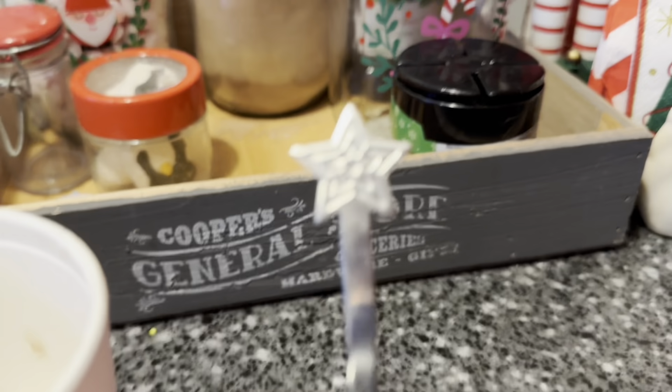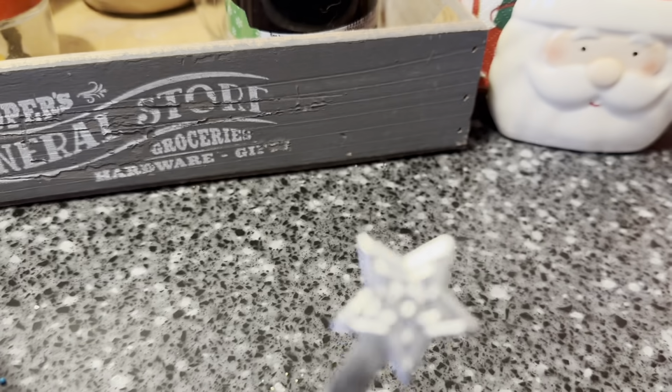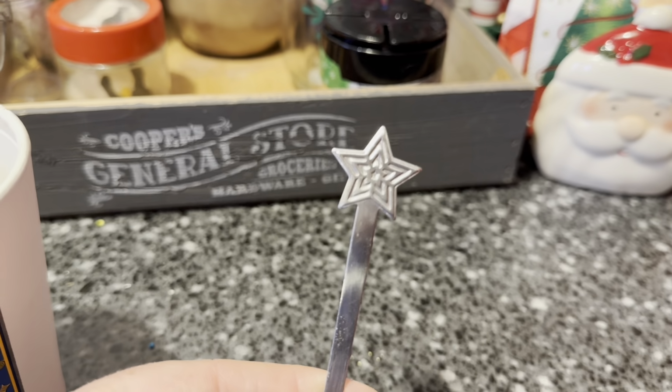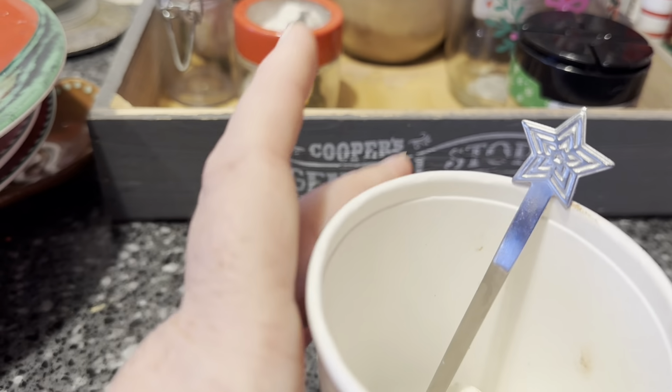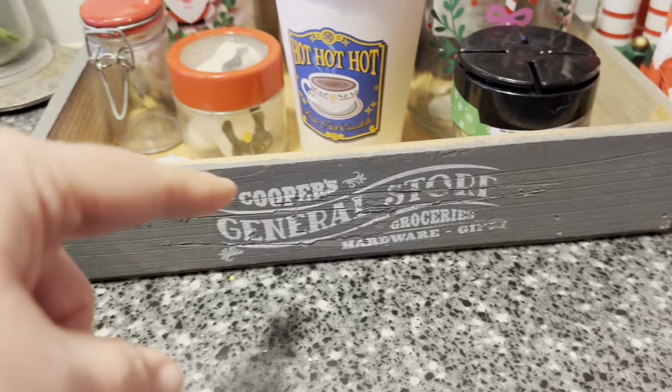Our spoons are Christmassy sort of spoons. Each one has got a different top. Like, this one's got a star, we've got gingerbread and trees and stuff. And so we just kind of keep our spoons in there.